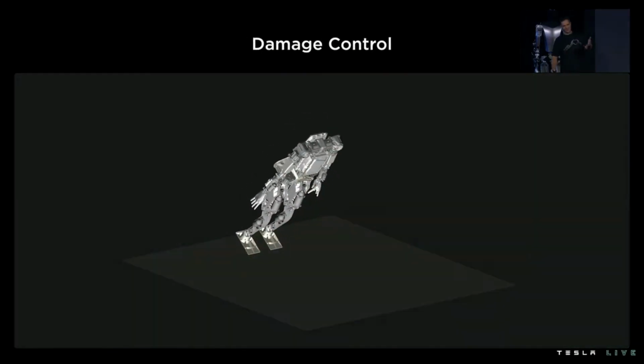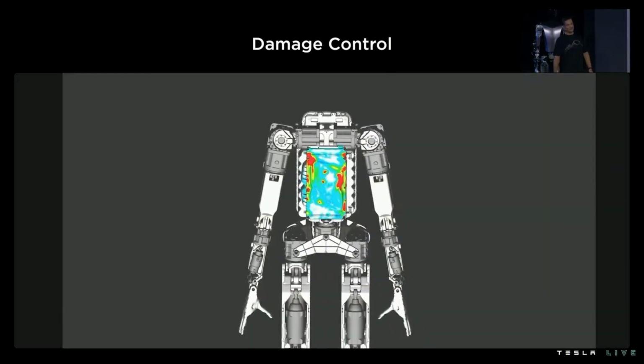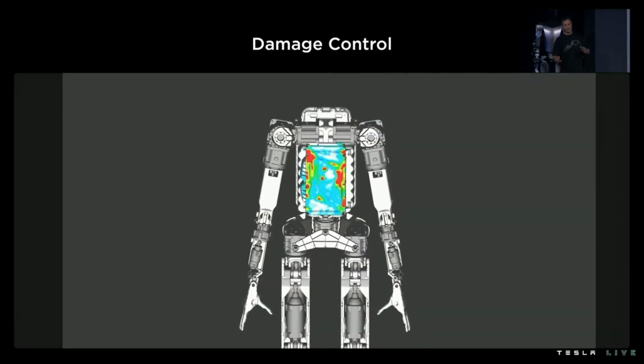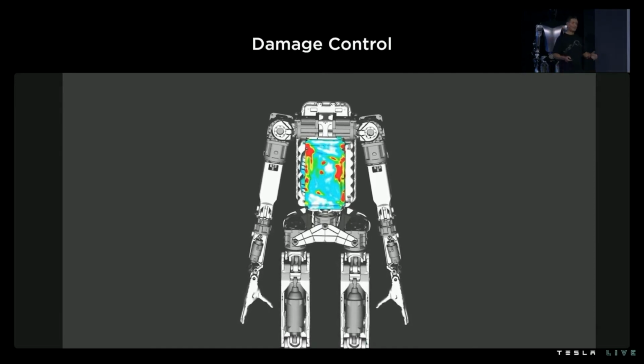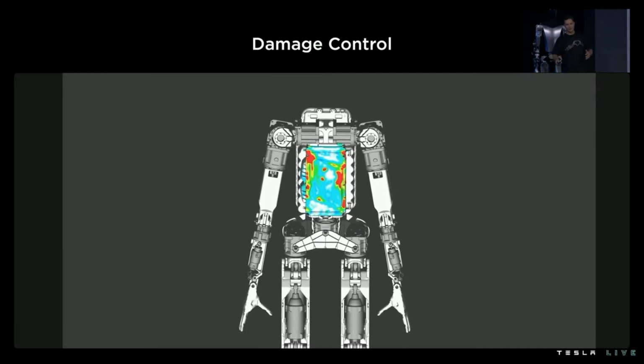So can we utilize our capabilities and our methods from the automotive side to influence a robot? Since we had crash software, we're using the same software here, we can make it fall down. The purpose of this is to make sure that if it falls down, ideally it doesn't, but the damage is superficial. So we want it to dust itself off and get on with the job it's been given.